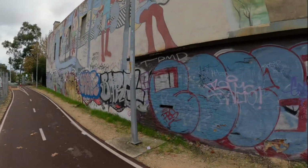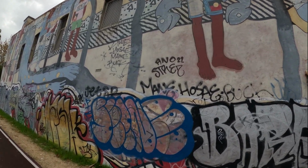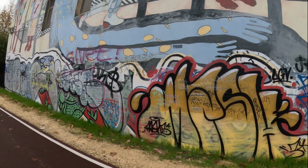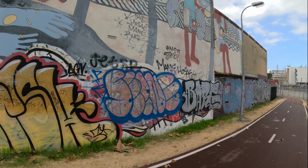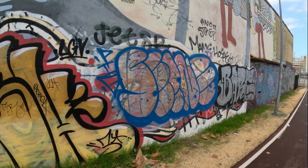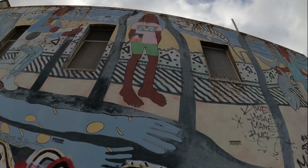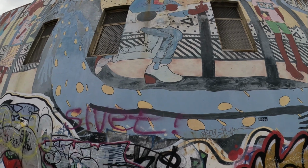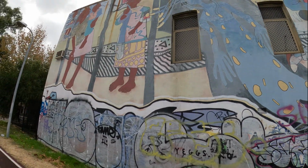Oh, here's some interesting graffiti or art, whichever you wish to call it, on the road here. G'day. Hey. So we've got some paintings on the wall. Some of it looks like it's been graffitied over. Some of it's artwork where they've actually been allowed to paint and draw, like these pictures up the top here. Interesting.